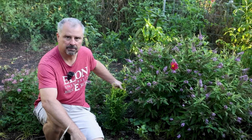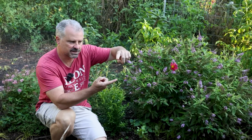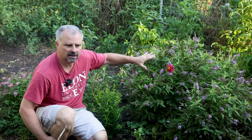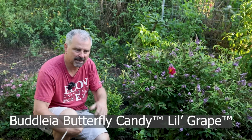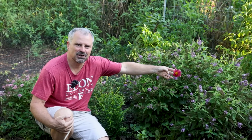There's a dwarf pomegranate planted along the edge of the vegetable garden earlier this year, and it was this tall when it went in, and now it's 14 inches or so. Plant's looking fantastic. This butterfly bush is called Little Grape. It's one of the Butterfly Candy butterfly bushes. There were 5 of them planted. They all look great.